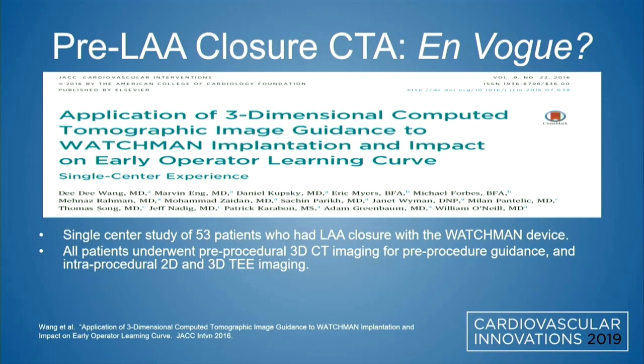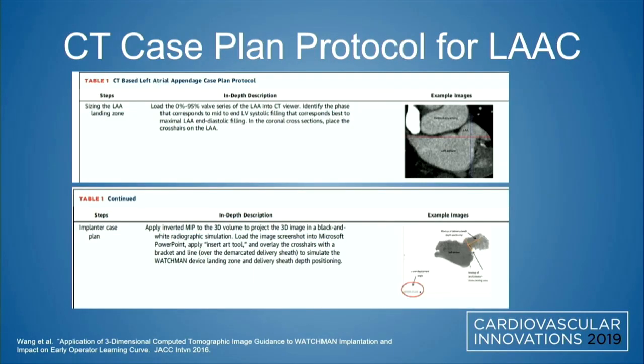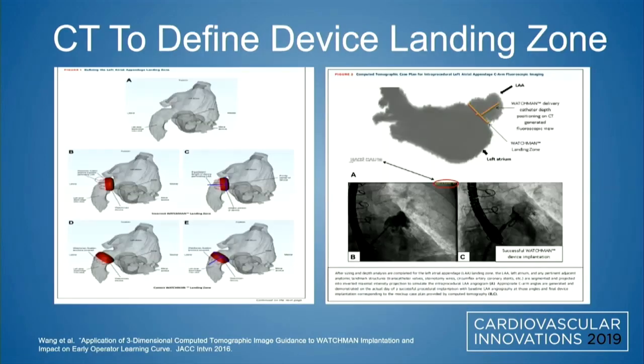But the whole idea of pre-LAA closure using the CT scan imaging technology, which had been reported a couple years back in 53 patients in a single center experience who had LAA closure with a WATCHMAN device. And this is a great paper by Didi that really nicely outlines the imaging protocols, the sizing protocols, and a planning algorithm for where you might want to land your device and really better elucidating the depth of the appendage. And CT does an incredible job at this, as I'm sure you'll hear from her.